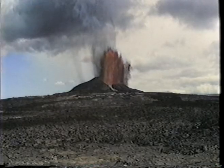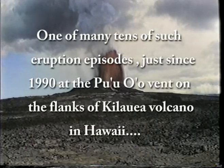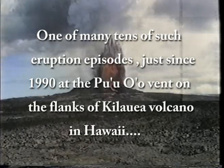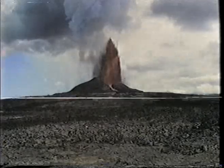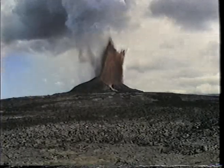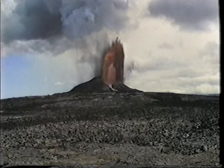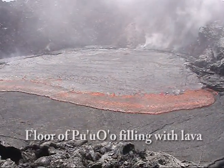Since it's easier to study subaerial eruptions, let us take a look at one such episode happening at Pu'u'o'o, where many such episodes have occurred in the last couple of decades. The lava here is fountaining, being driven up by gas pressure and perhaps also other types of flow pressure, and building, as it falls back, a cinder cone that we can look down from an aerial overview in this view.